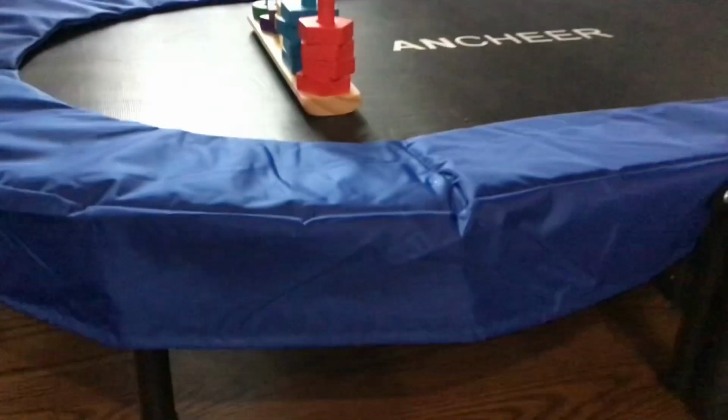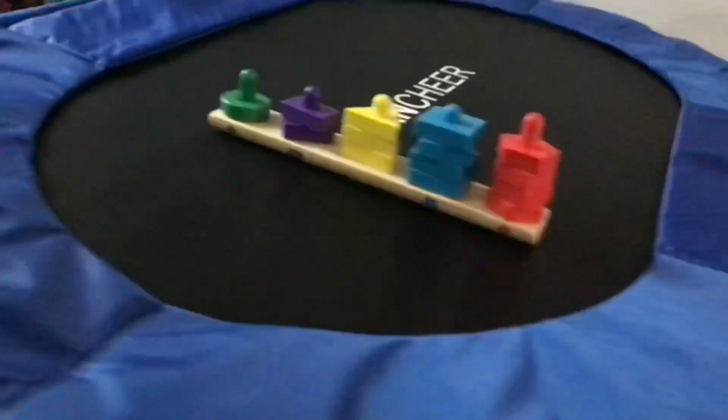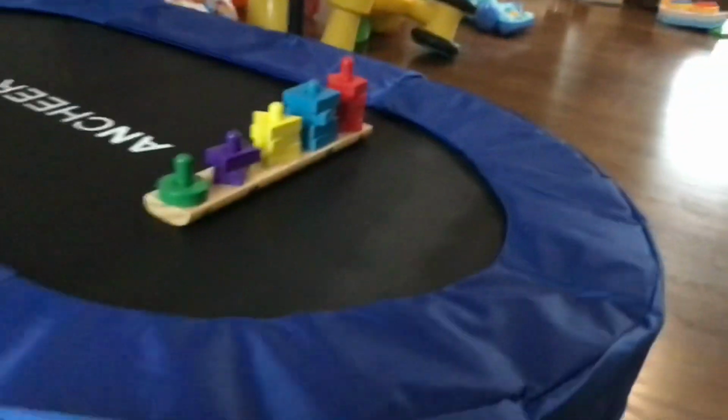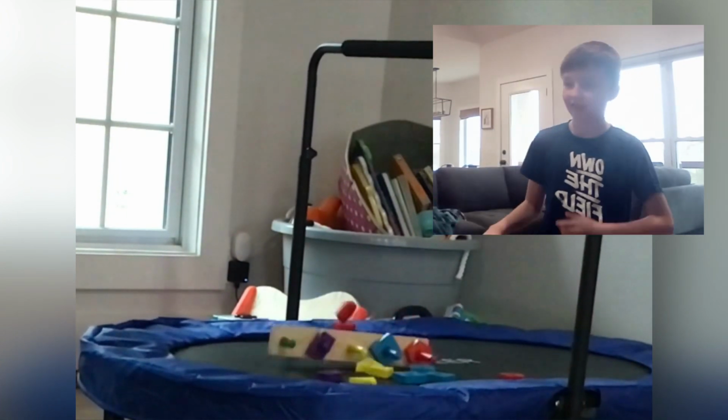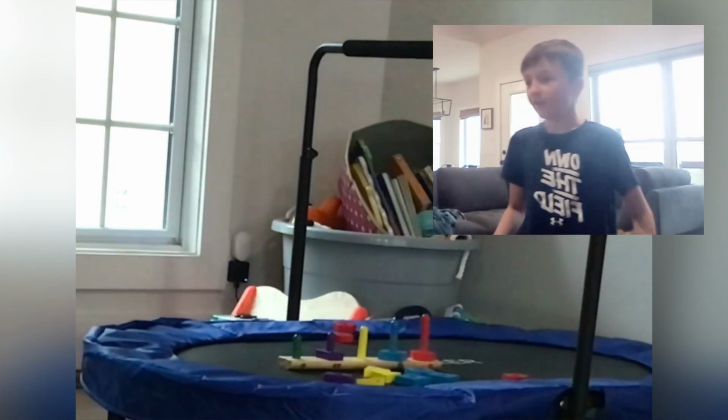Today, I'm going to be seeing what can survive an earthquake and what can't. First up, the building blocks. Oh my gosh! Wow! Oh, there's one rolling. That was pretty good. Alright, next thing.